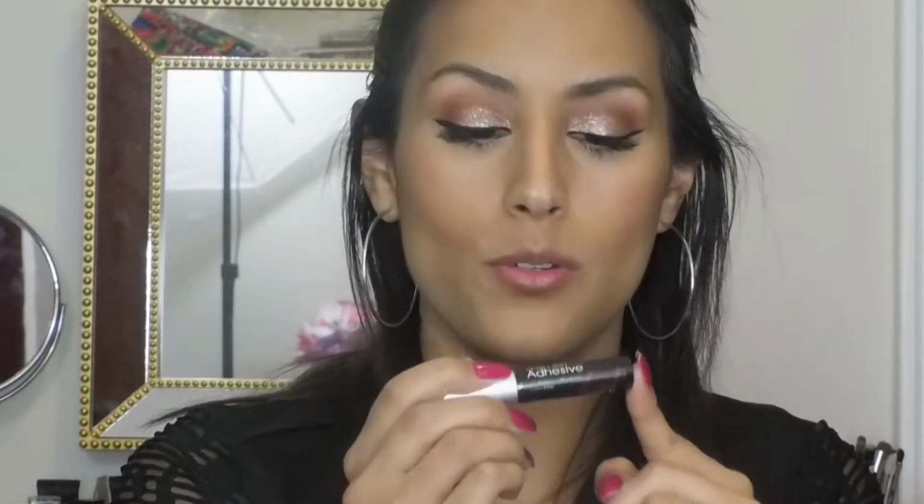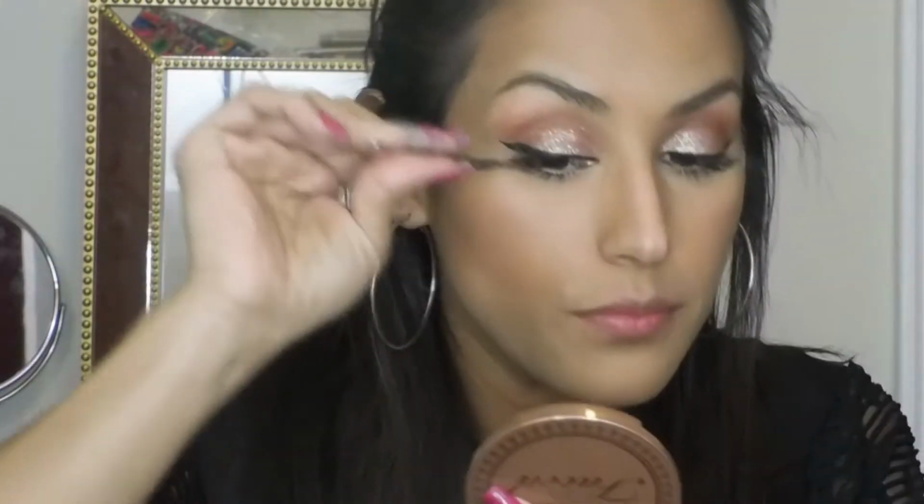I'm gonna use this Kiss lash glue for the first time ever. It says with biotin and blueberry and latex free. So we're gonna give it a try. I was looking for the duo with the applicator, didn't find it, so I ended up getting this. So I'm gonna go ahead and just apply my lashes.